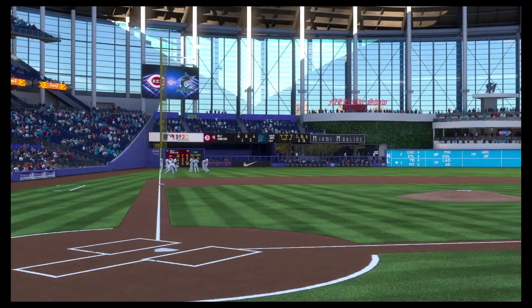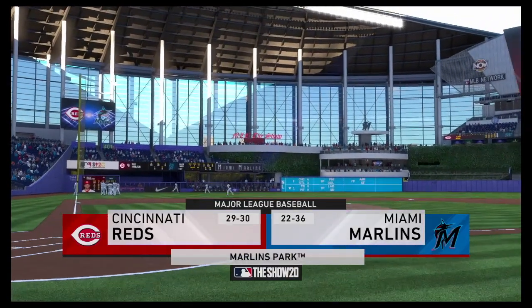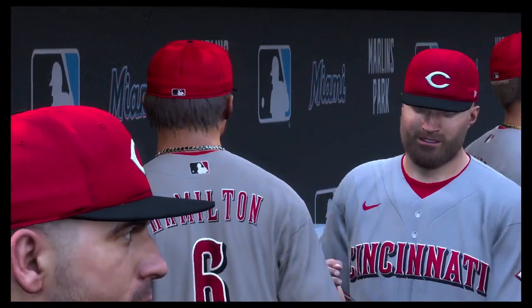We are under the lights this evening as we get you set for another edition of Baseball on the Show. Ought to be a good one here between the Cincinnati Reds and the Miami Marlins. Stay tuned for Marlins baseball next.